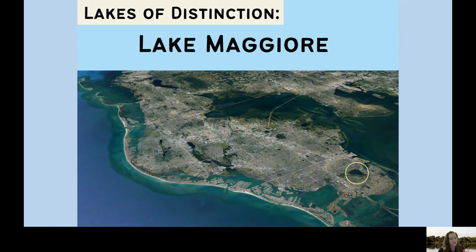Finally, our final lake of distinction is Lake Maggiore. Now, here at Boyd Hill, we do pronounce it Lake Maggiore, but it is named after a lake in Italy, so perhaps the original pronunciation was more like Maggiore or something like that. But around here, Maggiore does just fine. You can see I've circled the lake right here on this map of Pinellas County. It is pretty big, and it is surrounded by most of the city.